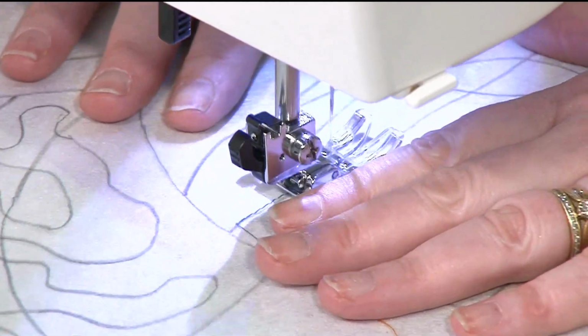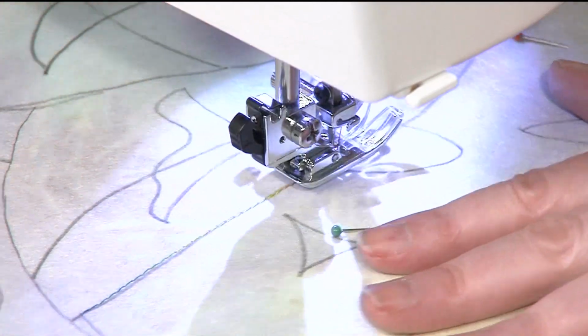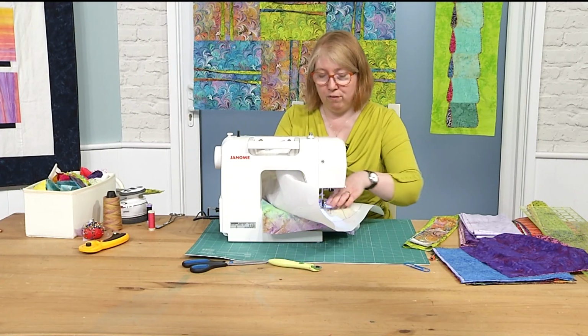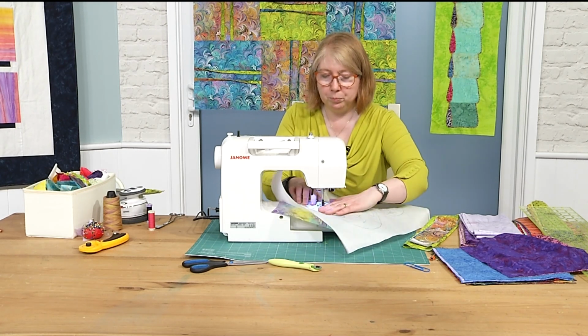Yeah. So I'm going to just follow the line, but instead of going all the way down the line, I'm going to stop when it gets to the next line. So rather than treating it as parts of a fish or something else, you're following the outer line, the first line that you come to. Okay.